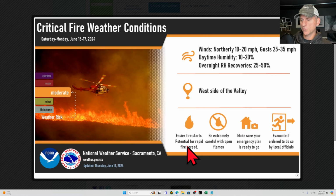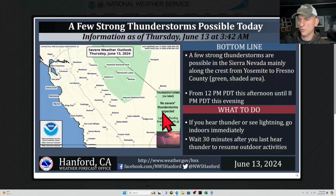This is National Weather Service Sacramento. Check it out. West side of the valley, northerly winds 10 to 20, gusting to 35. Relative humidity 10 to 20%. Overnight relative humidity recovery is 25 to 50% here. So it's always good to have a plan out there. There is some moderate fire risk emerging across some of the areas. Again, this is Sacramento National Weather Service.